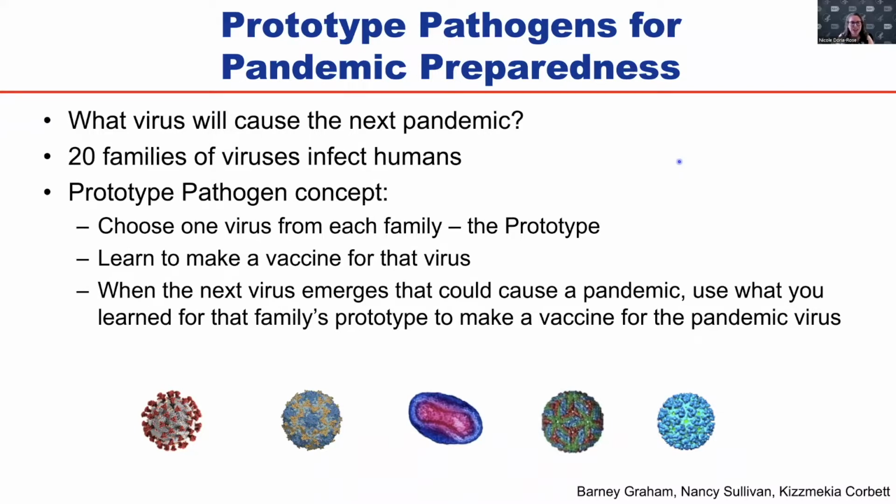But the idea is this: we don't know what virus is going to cause the next pandemic. And there are hundreds of viruses in people, and there are hundreds of viruses in animals that we know about and plenty that we don't know about. But it's not an infinite problem. If you look at the viruses that infect humans, there's actually just 20 families of viruses. So there's coronaviruses and pox viruses and influenza viruses and adenoviruses. We know what those families are.